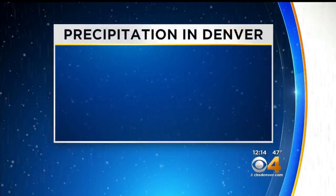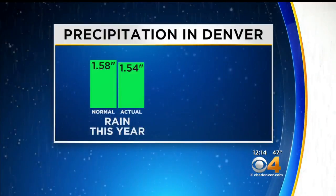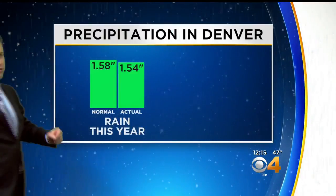A lot of cloud cover is moving into the state. Most of the rest of this day will be cloudy. Let's talk about precipitation. We do need it, but I want to bring you up to date on where we're at. In terms of rain this year, we're actually very close to normal, just a little bit behind where we typically are by about 0.04 of an inch. So when you look at rain for 2018 so far, we're doing okay.